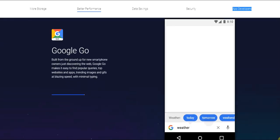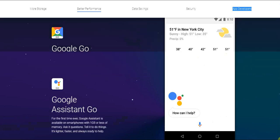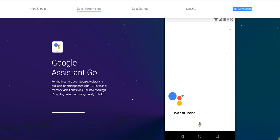Then you have Google Go here. Built from the ground up for new smartphone owners just discovering the web. Google Go makes it easy to find popular queries, top websites and apps, trending images and GIFs at blazing speed with minimal typing there. Google Assistant Go. For the first time ever, Google Assistant is available on smartphones with only a gig or less of memory. Ask questions, tell it to do things, it's lighter, faster, and always ready to help. So that's really good. So you have Google Assistant Go on this Android 10 Go Edition, so it's really nice.